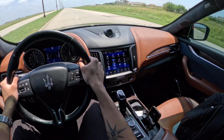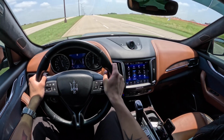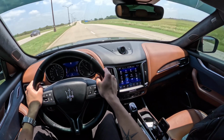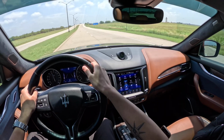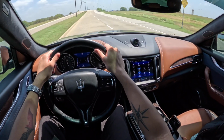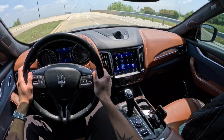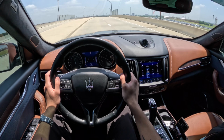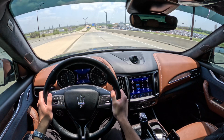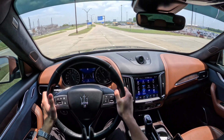Pretty nice drive. Pickup's good. I believe that this is a ZF8. I don't remember though, but I think it is. Shifts pretty well. It's quite comfortable actually. Seats are nice. This one has 86,000 miles and it's in pretty good condition. Smooth. Even in sport mode, it's pretty smooth. You also have adaptive cruise control, lane keep assist.